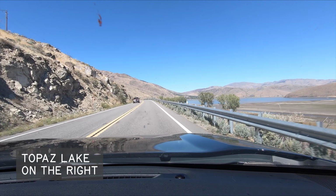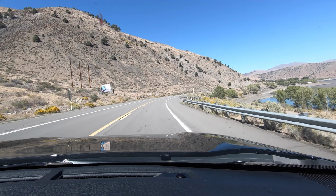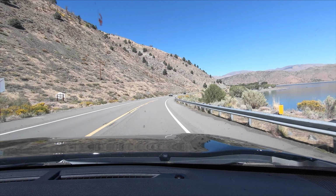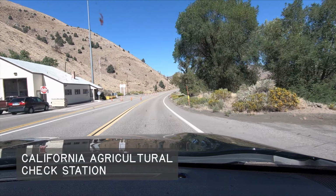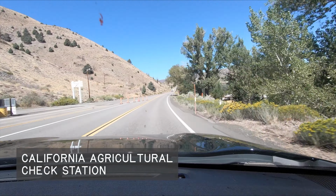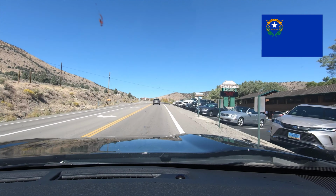On the right, we're passing by Topaz Lake, which, similar to Lake Tahoe, straddles the border of California and Nevada. Leaving the Eastern Sierra Scenic Byway, but we are still on 395, US 395. We are exiting California and entering Nevada. We're beginning our descent into the Carson Valley, which is just east of Lake Tahoe. Coming into view are the Eastern Tahoe Mountains, which includes the tallest of Tahoe's mountain peaks, Friel Peak, at 10,886 feet.